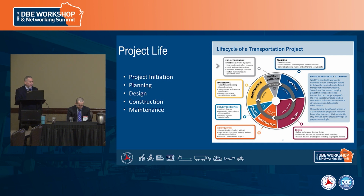And then it gets into design, which Doug is going to talk about, for a couple more years at least. And then the construction phase, and then you're back into the maintenance, and then after the maintenance phase, the next rehabilitation would start. So that's really the early part of the planning phase of a project, and I'll turn it over to Doug to talk about the design phase.